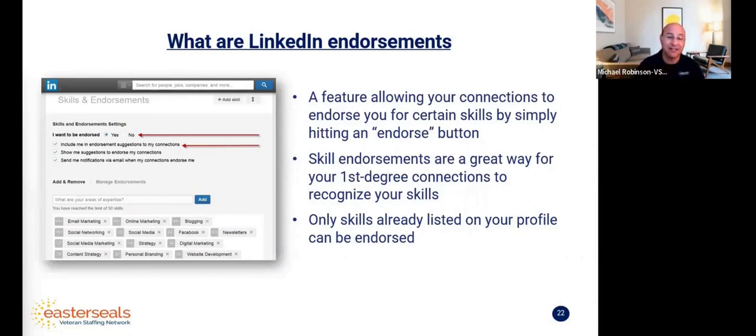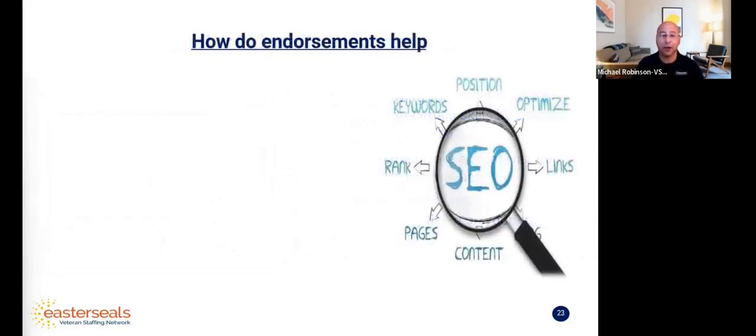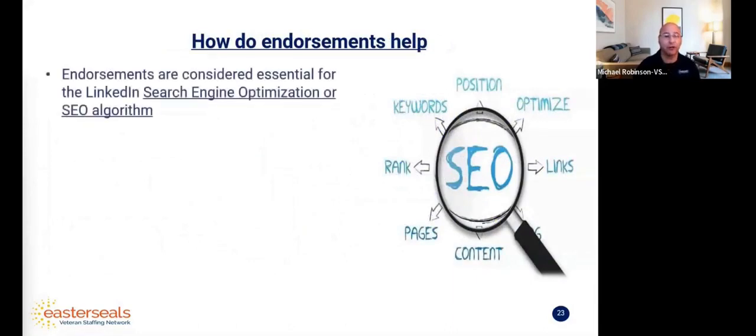Only the skills that are listed on your profile can be endorsed. So if it's not on your profile, nobody can endorse it. The reason that these help is, and most of you have heard of search engine optimization, going back to those keywords and how people use keywords to search for people or things on the internet. We all do this whenever we're looking for something. If we're looking for a restaurant, we use the keywords for that restaurant and boom, we get results. Same concept.